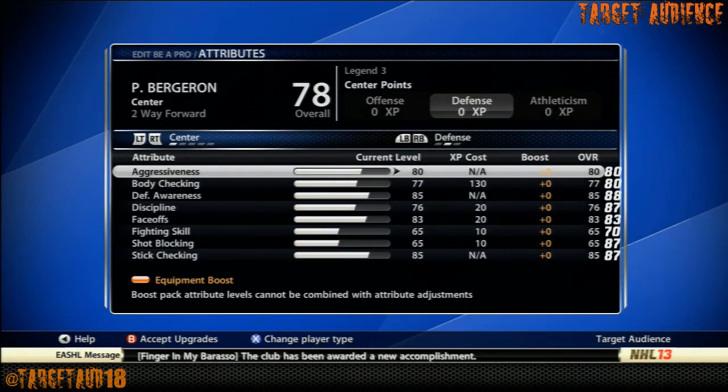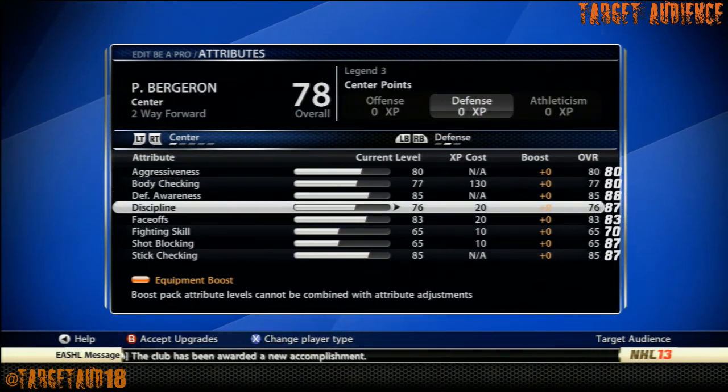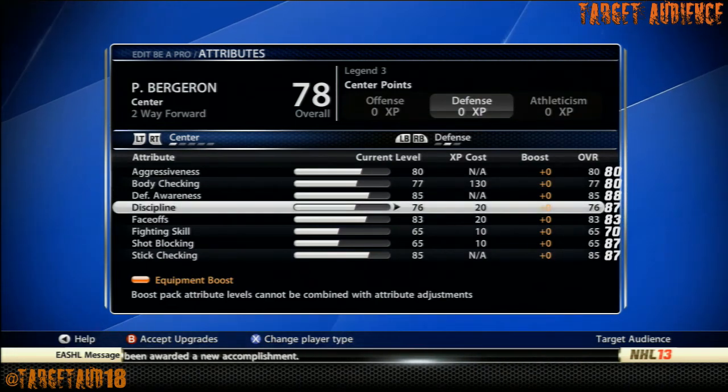Defense, 80 aggressiveness, 77 body checking, 85 defensive awareness, 76 discipline. You really don't need that much for discipline.